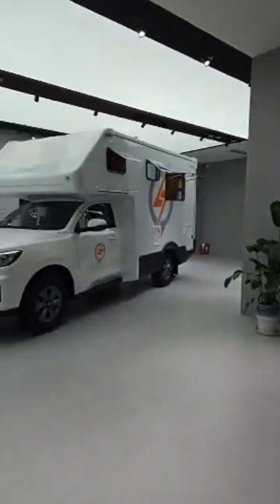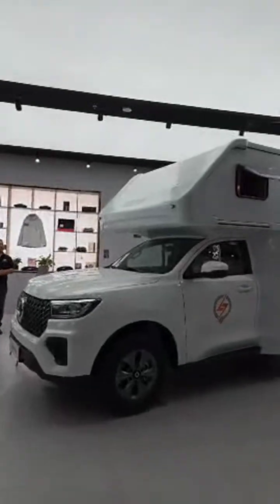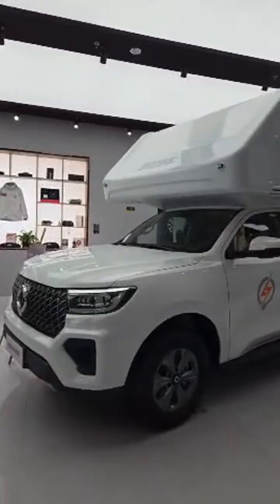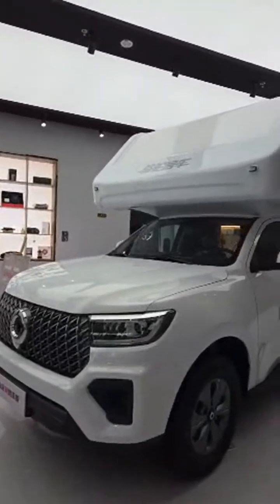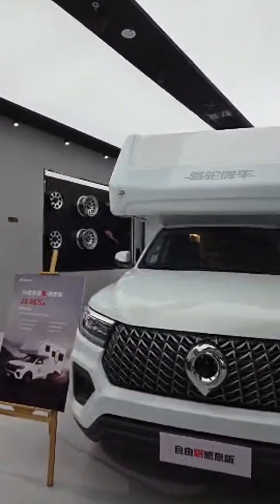Please stay tuned for the roof lifting models, for the larger models, for the Iveco models even. We can show you more when we are back in the sales headquarters. And maybe, who knows, we can maybe do a live stream in the factory as well.